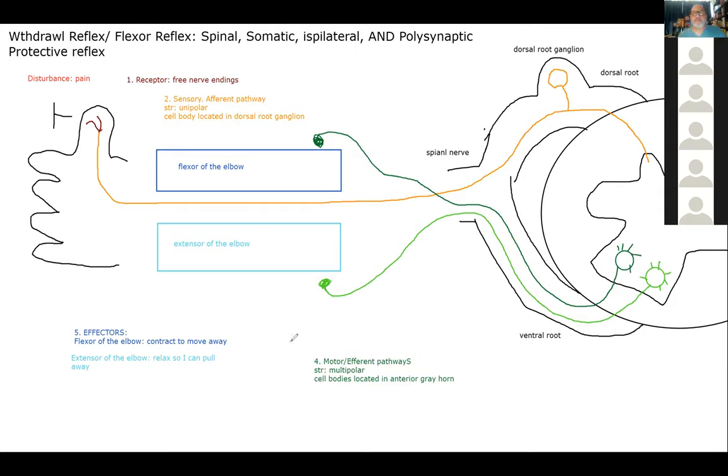All right, with me so far? Yep. Did we miss three, or are we still getting to three? We haven't done three yet. So we started, we know what the stimulus is. We know what the effect is that we want to have.